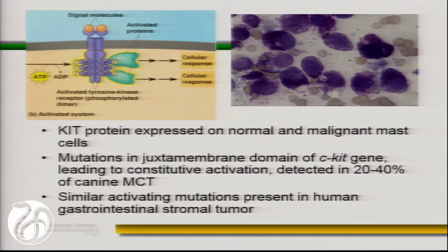And a fair number, probably about a third of canine mast cell tumors are actually characterized by an activating mutation that renders it constitutively active. And again, important from a translational perspective, I think all the MDs in the audience know that people don't get mast cell tumors. I mean, they do get some other mast cell syndromes that have varying degrees of similarity. But the type of mutation and the resulting activation of KIT that's present in canine mast cell tumors is very, very similar to what's seen in human gastrointestinal stromal tumors.